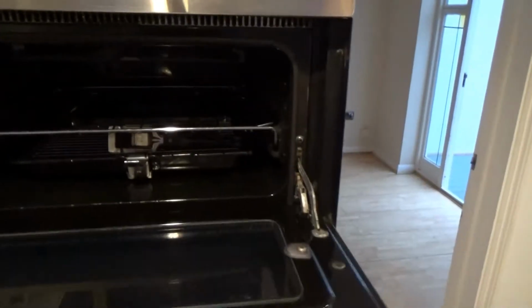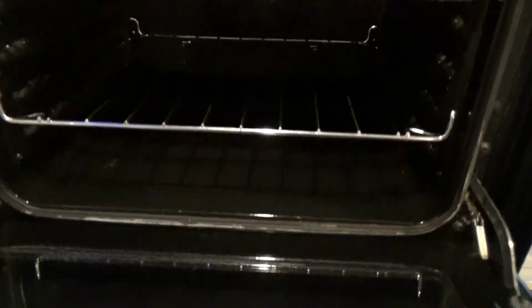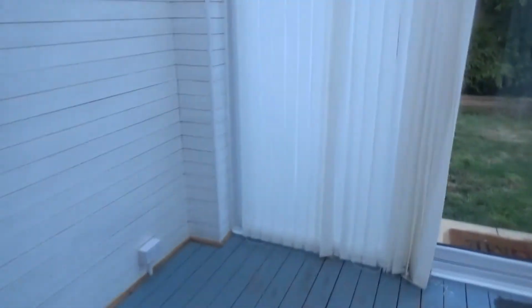All worktops done. Nice clean oven, see through the glass. Remember I showed you this oven before, what was in the bottom of it? Well, the actual bottom of this oven took me 4 hours to clean. Venetian blind gone up today for a lady, she asked me to put up. That's done. Remember all the cobwebbing? Now gone. Dust free.